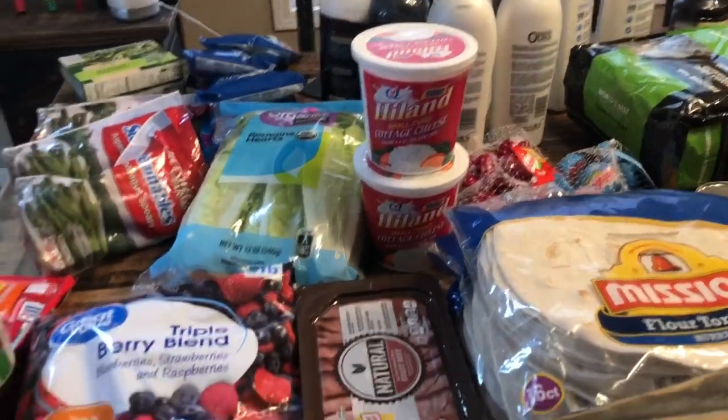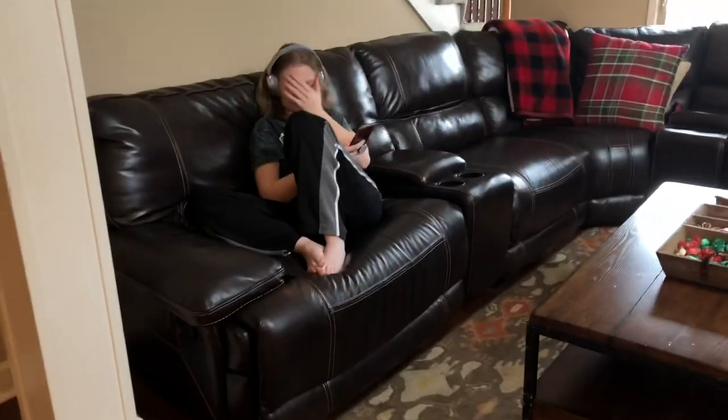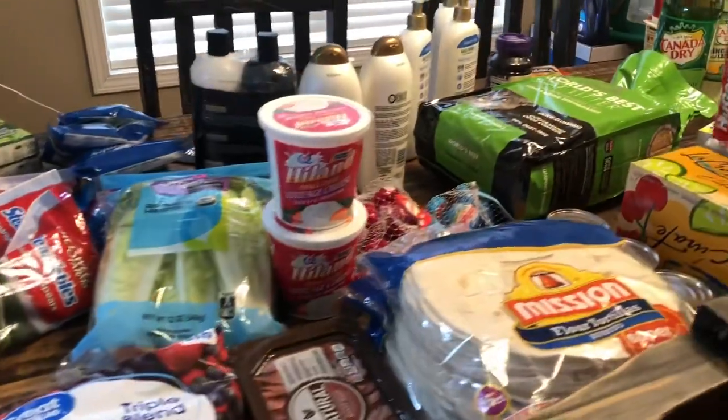So this is our Walmart haul and our Sam's haul. We'll be later on this afternoon, which this person is going to pick up. She's volunteered. She was told to. Okay, thanks.